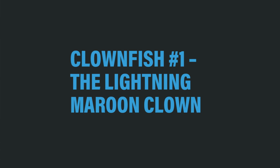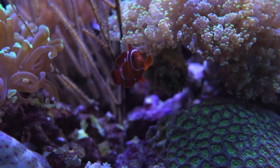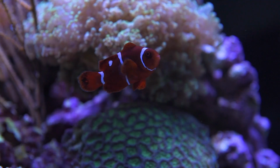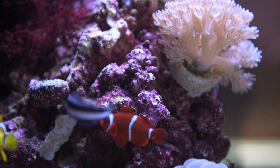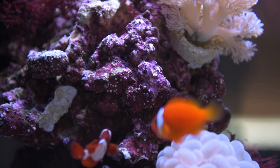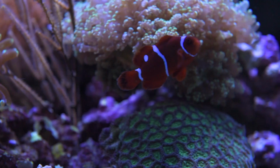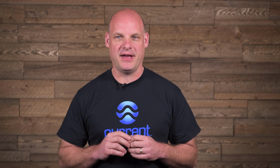Just a few years ago, Lightning Maroon clownfish were one of the most sought-after clownfish and were extremely rare to find within the industry. Originally from Papua New Guinea, this amazing fish is now being captive bred and is quickly becoming one of the more popular species of clownfish for aquarists. Each clownfish has a one-of-a-kind lightning bolt-like pattern, and no two fish look the same.